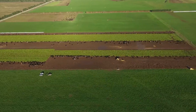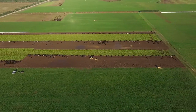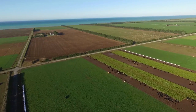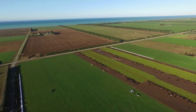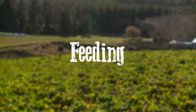As fodder beet is slow to gain a canopy, early weed control is an essential element to the successful establishment of your fodder beet crop. Spraying for weeds and to a lesser extent pests will occur regularly for the first 8 to 10 weeks after drilling. Fodder beet is only suitable as part of your winter grazing feed plan.